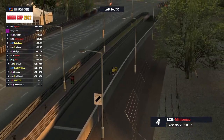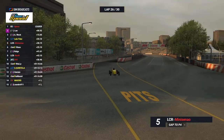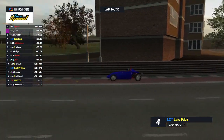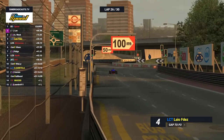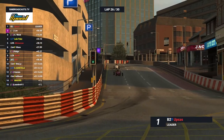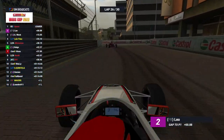It's going to be a big advantage, is it not? He's just getting up to speed now, and there he goes through. Yes, Minisenao went first, second gear, and every time he put it into first gear, he dropped 10 kph. So that was a bit weird. I saw Riggs did the same.